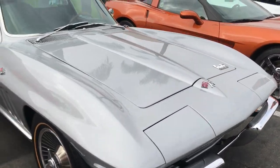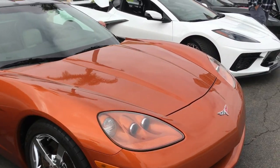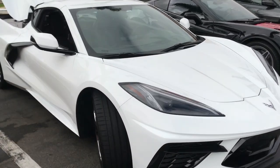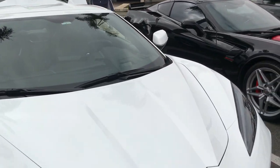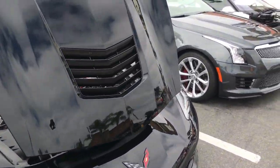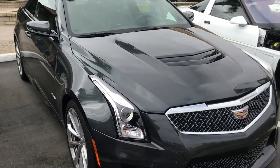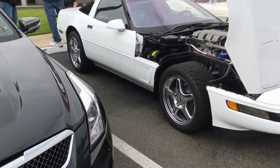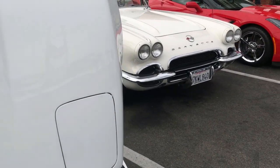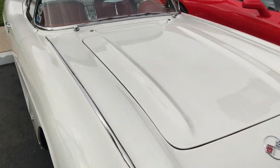Another nice Stingray here, really pretty. C7, I'm not sure, I don't know my vets that well, but I do know this is the new vet. This is a C8 or the C7. Mid-engine, love it. Here's the previous generation. Also very nice. Looks like a CTS Cadillac here. Got a fourth generation vet. Again, TPI setup. Don't know them as well. I do know this is a 58. And this is getting more into my style of vet right here.